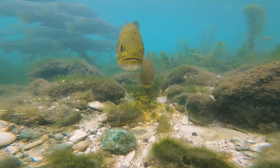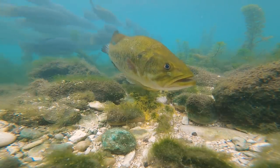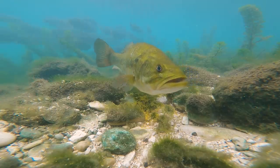You're going to see other bass. You're going to see other fish species. So just take all this in. It's definitely a cool experience. So we're going to continue and press the play button. Let all those tilapia and I guess one bass mixed in with those swim by and kind of hop back into the content.